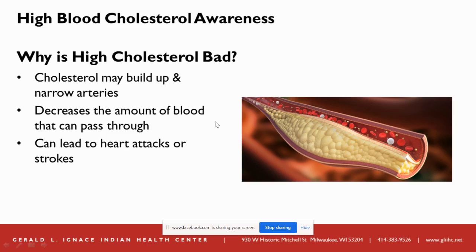So why exactly is it bad? As we said, cholesterol may build up in the arteries and cause them to narrow. This will decrease the amount of blood that can pass through the arteries, and subsequently this can lead to heart attacks or strokes.